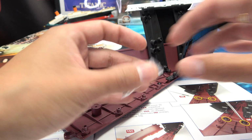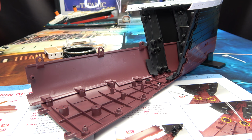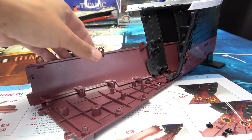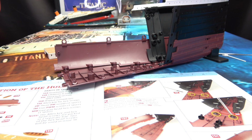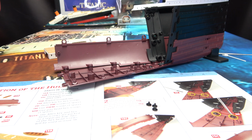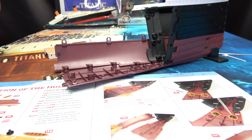Alrighty. 1, 2, 3, hey. I am short. I am short on screws. How dare I be short on screws? These are IM screws. I need 4. They gave me 3. Do I have any extra? Let me see. Nope, I don't have any extras. I just have these 3 IM screws, so I just have to work with these 3.